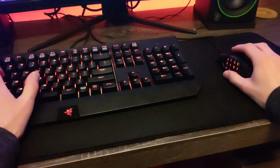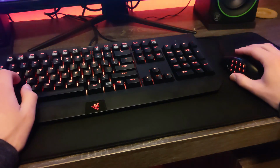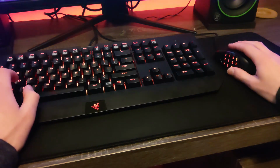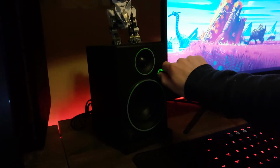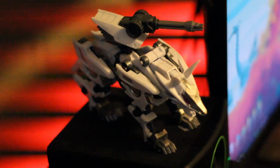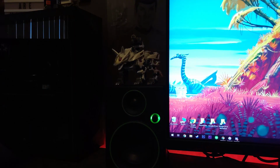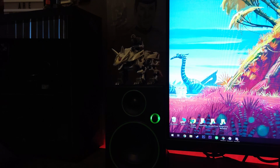My keyboard is still the Razer Black Widow Chroma. I have no desire to switch out this keyboard. Still feels great, functions fine. My speakers are the Mackie CR3 studio monitor speakers, and I love them as well. Being studio monitors, they have a very flat, neutral sound, and I like what they output. On top, I have my Zoids model and my LEGO Star Wars Republic tank. Behind my setup is an RGB strip that I usually set to red.